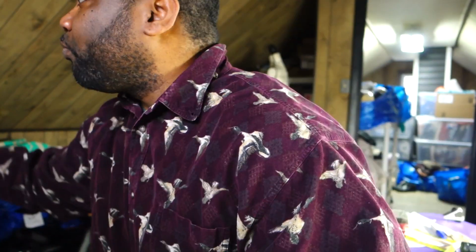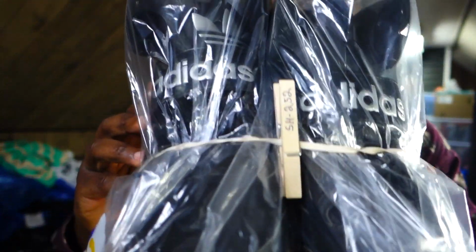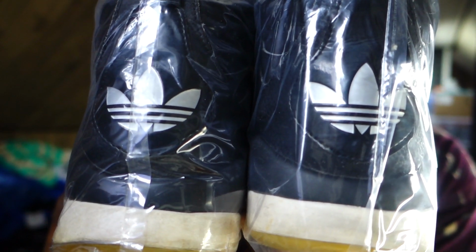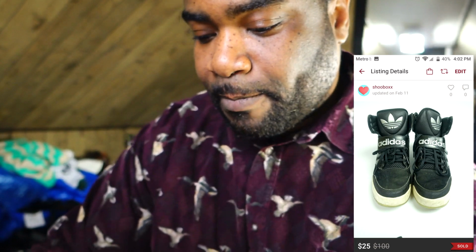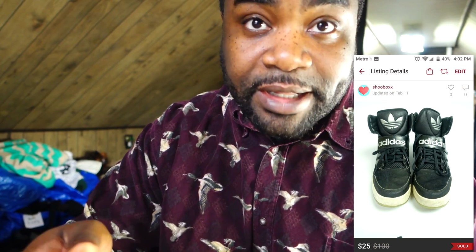I like it. We also have one item going out from Poshmark. Poshmark came through with a sale. These are a pair of Adidas. They're not in that great of a condition, but let's see if I can bring it up real quick. They do have this old style Adidas logo that people like. I'll show it better on here. And these sold for 25, which I was very happy to get 25 for.